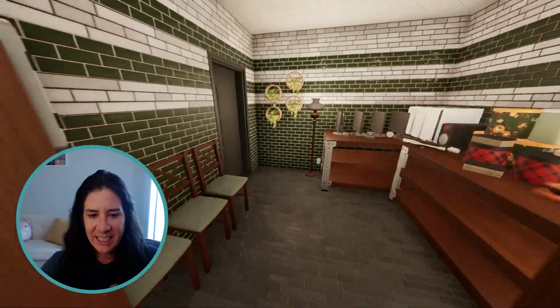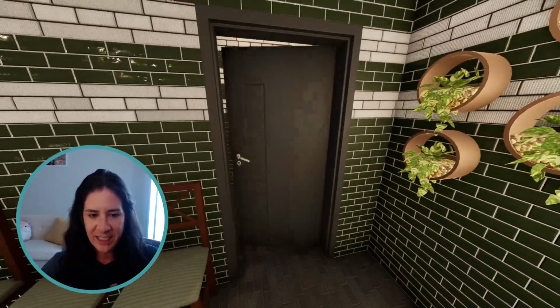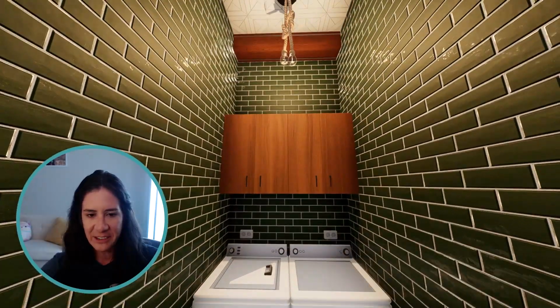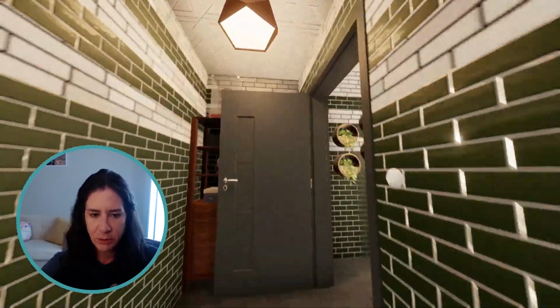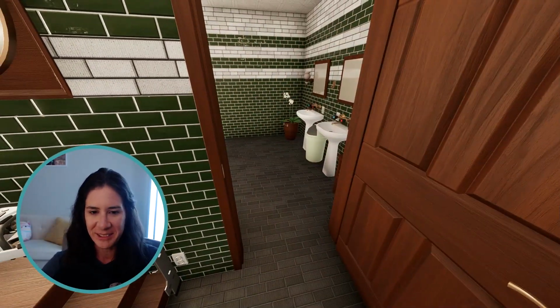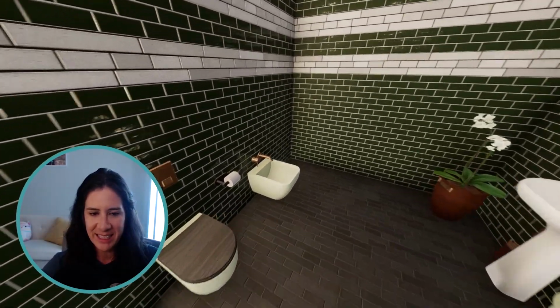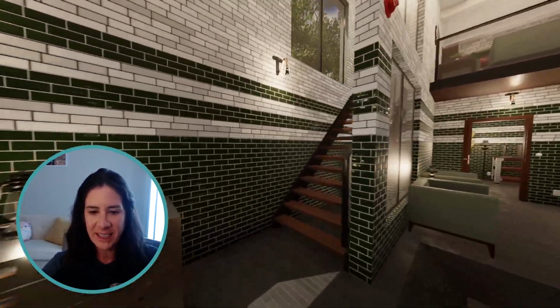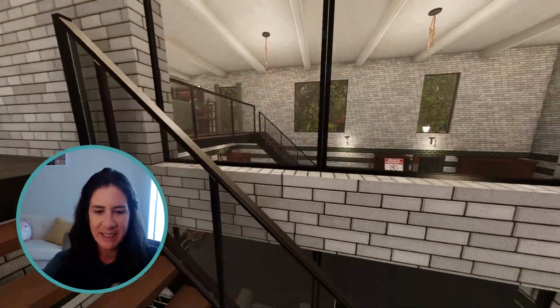Let's see what's going on in here. Okay, just a little storage area, and then down here, a little stair going down to some laundry. That's a big staircase. And then it's behind door number 2. Nice bathroom, 2 sinks. I'm really loving these tiles so much. Looks like there's 2 staircases up here. I like how this one has the glass windows here in the wall.